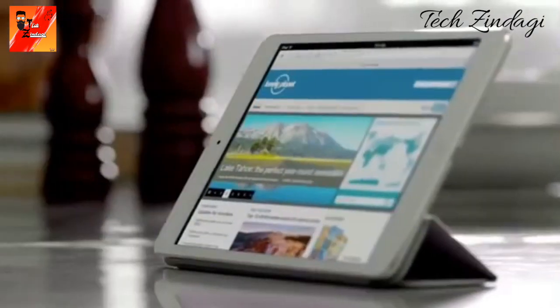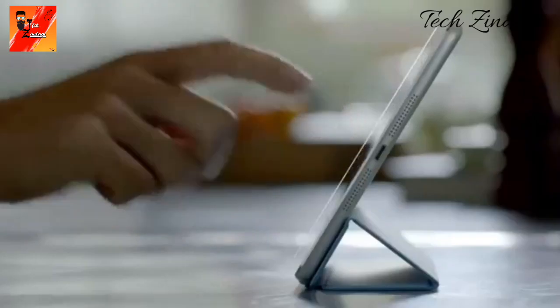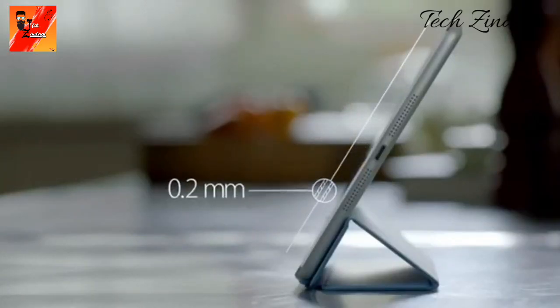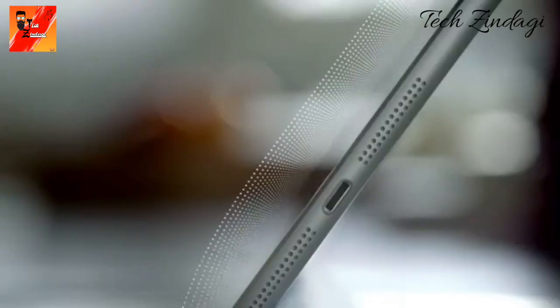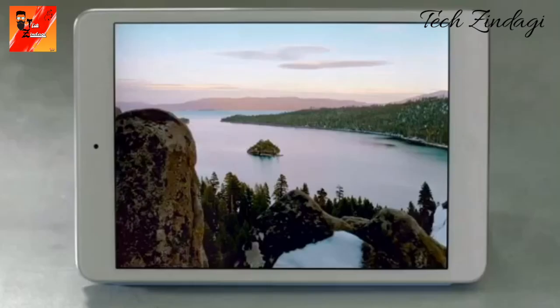In order to do this, every part had to be custom designed, starting with the display. The glass on the front and back are only 0.2 millimeters thin. The touch subsystem is a mere 0.12 millimeters thin. It weighs half as much as any we've ever done before.